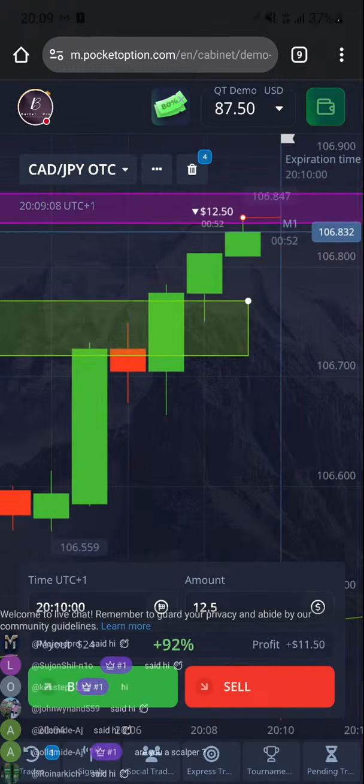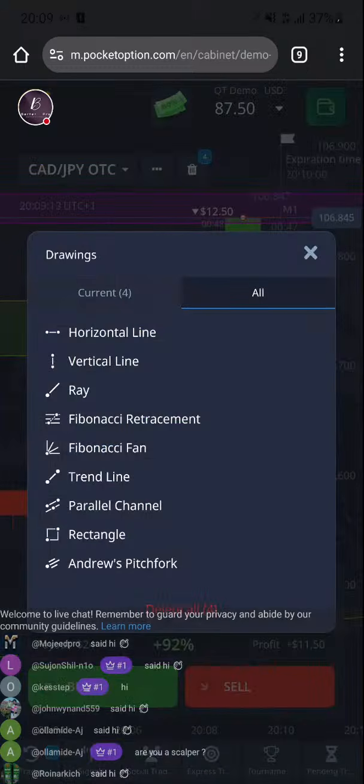I'm expecting a pullback from here. If it goes up again, I'll take another trade.